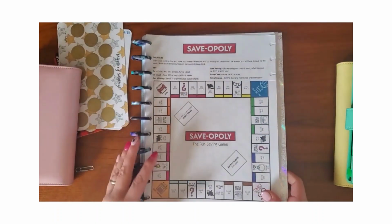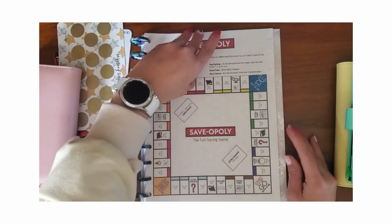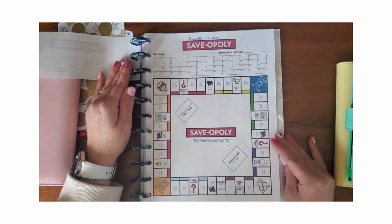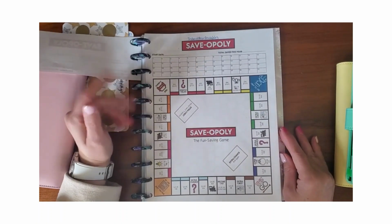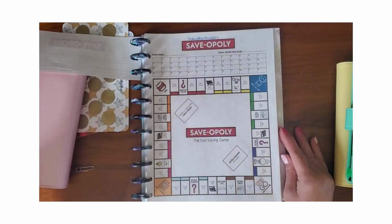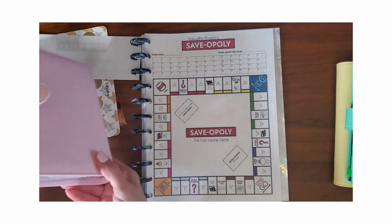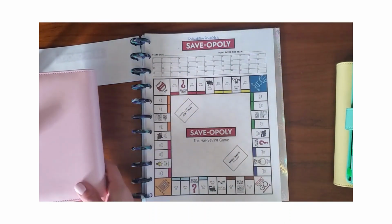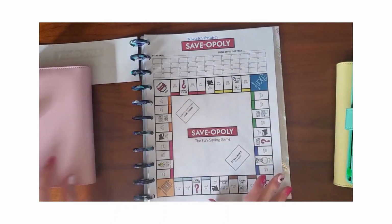And to start off, I am going to be doing Saveopoly, and I got this one from the Etsy shop Ted and Bear Printables. So it just looks like I can roll the dice as many times as I would like, and then save the amount that it says, and certain spaces have certain rules to follow.